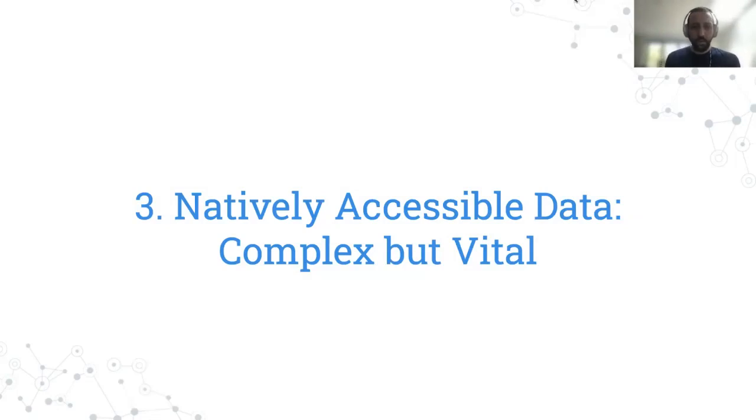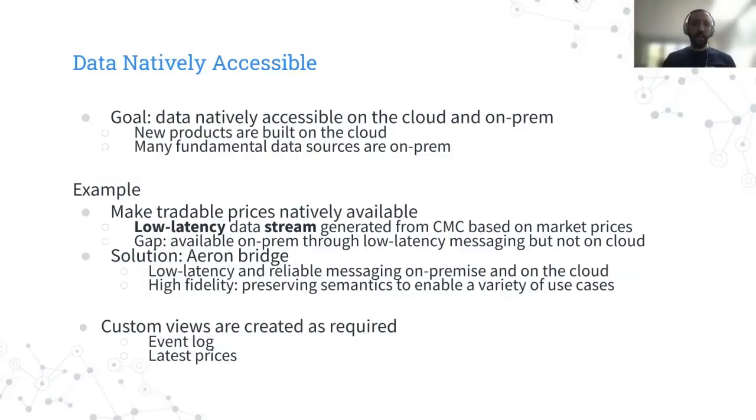Okay, now the third point I'd like to cover is the importance of natively accessible data for the data mesh. And I would like to use an example to illustrate that, which is what we are implementing right now. So one very important goal of data mesh is to make data natively accessible on the cloud, so on the new products, and on premise.